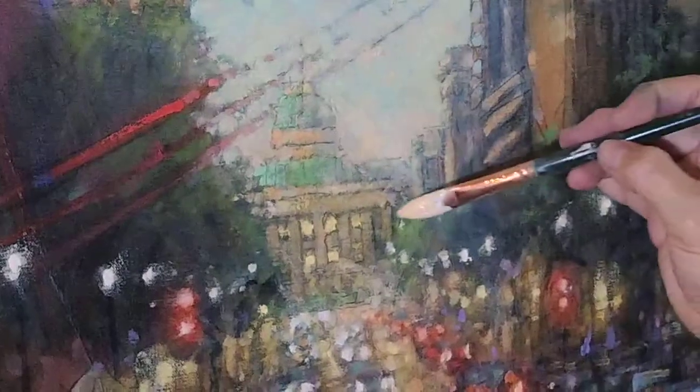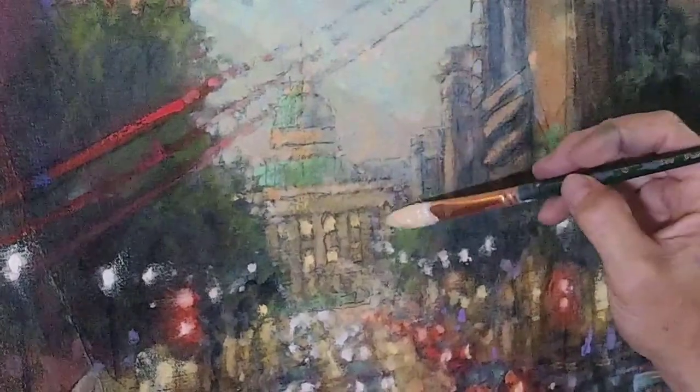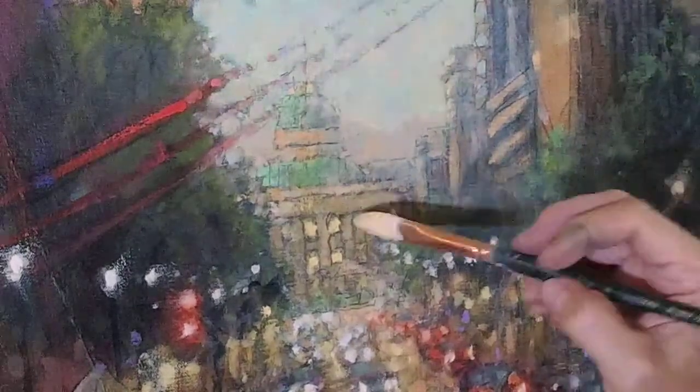So I'm really adding atmospheric perspective and softening a lot of this. That tree could go lighter right there. Do the same thing. I'm liking this effect of adding atmospheric perspective to this whole building, softening the little bits of it that are dark, and some of the dark is pencil. Take my glasses off for a minute. Oh yeah, that looks good.